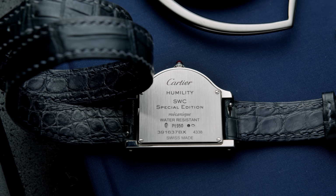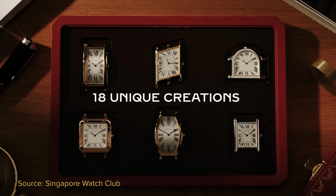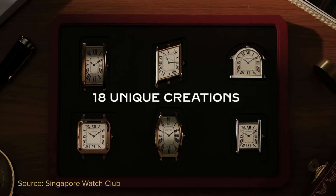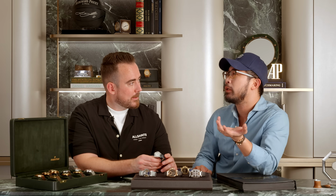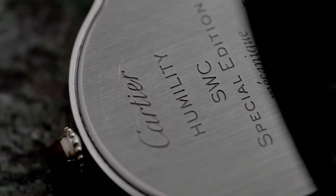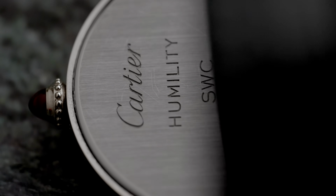So there are basically 18 piece uniques, different cases, same dials. Same dials, with beautiful vertical brushing. Vertical brushing, and Breguet hands, more reminiscent of pieces that Cartier would make during the 40s or the 50s. Very mid-century inspired kind of design.